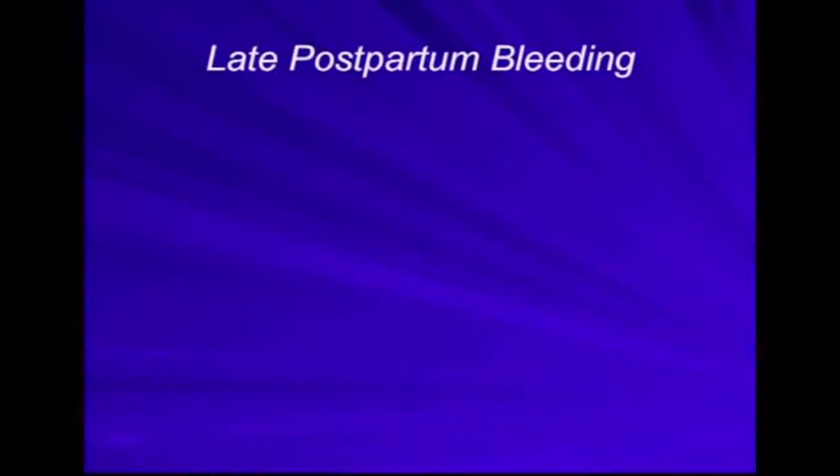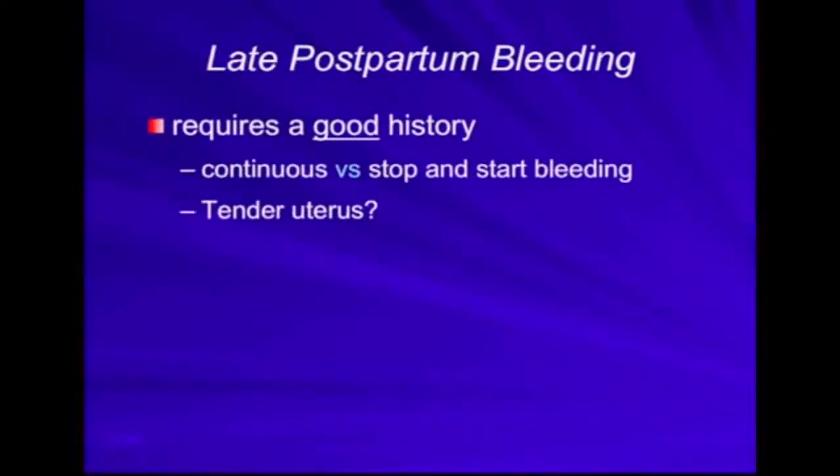So late postpartum bleeding, first of all, it requires a good history. Is this continuous versus stop and start bleeding? Is the uterus tender? The only way you're going to know about uterine tenderness is talk to the patient. When you're scanning with an endovaginal probe and you're touching the uterus, you've got to ask the question, does that hurt? Is the uterus tender?